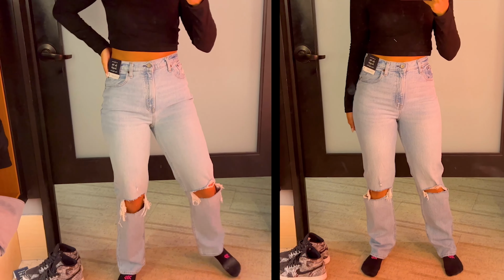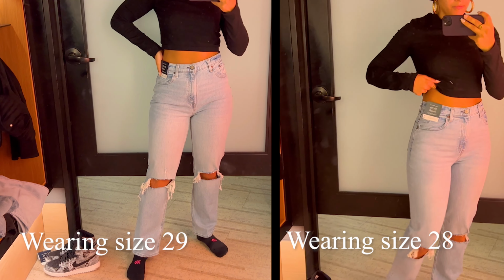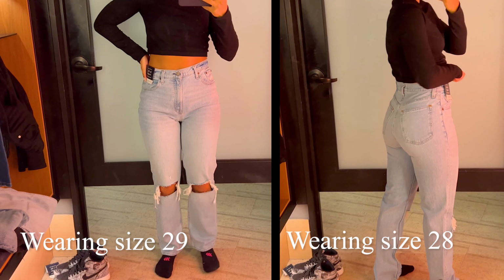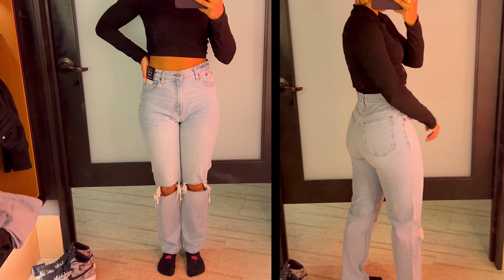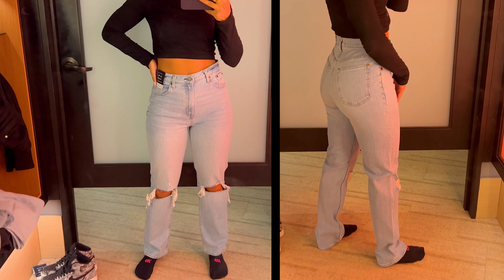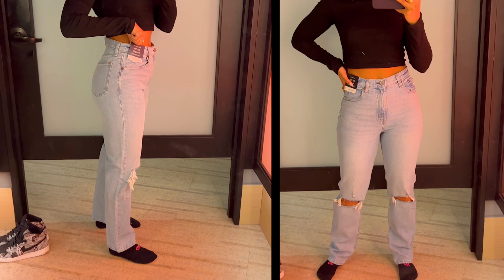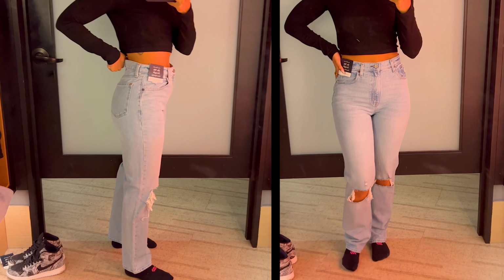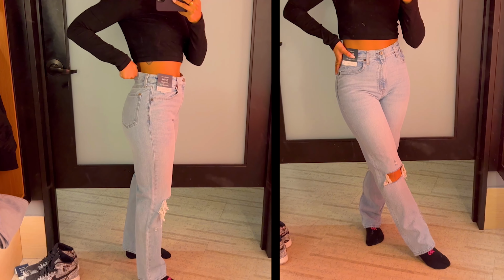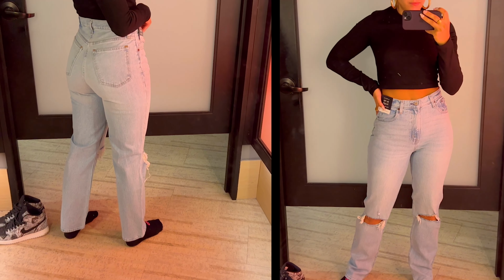Another favorite, not so surprising, was the Curve Love Ultra High Rise 90s straight jean, and this is the light ripped wash. I am again showing you a side-by-side of a 28 and a 29, the 29 being on the left and the 28 being on the right. I really loved this. I felt really comfortable in the 29, but I also felt like maybe I could get away with a 28. So again, this goes back to your comfort level. If you don't mind the waistband sitting a little tighter, go ahead and get your normal size. If you feel like you want a little more room, my strategy is always to size up and I can get the waist taken in.